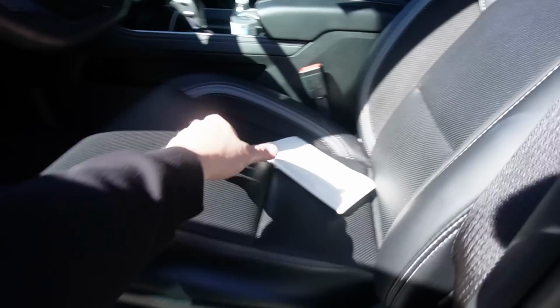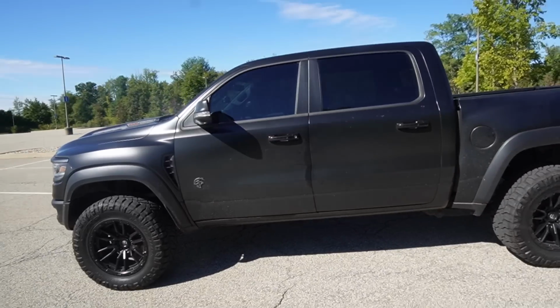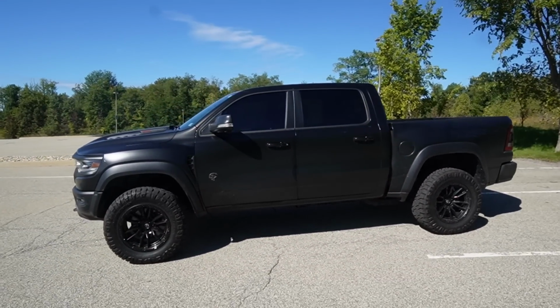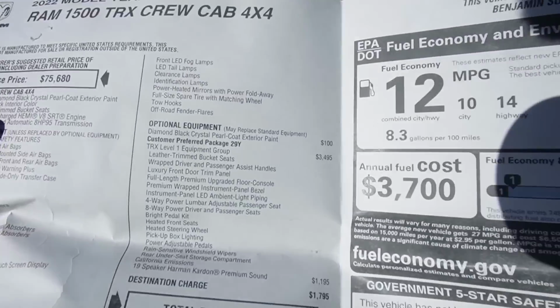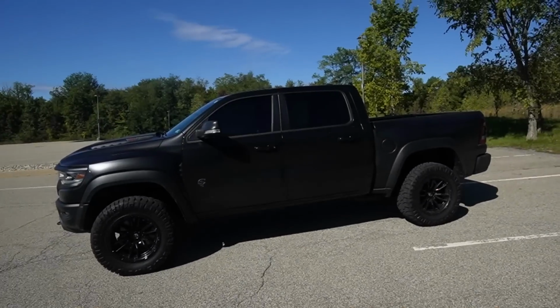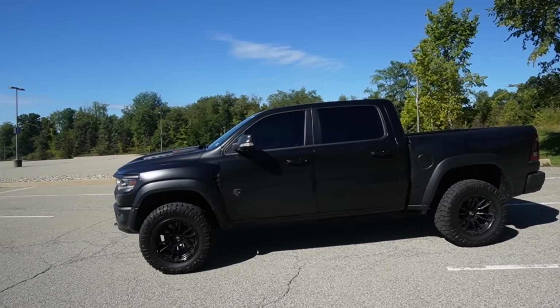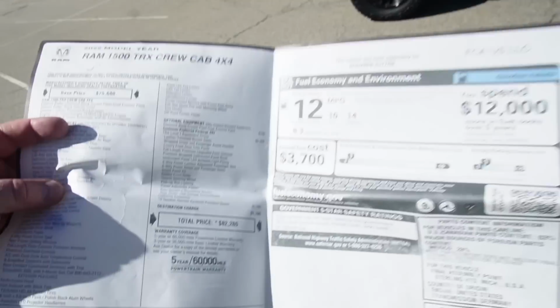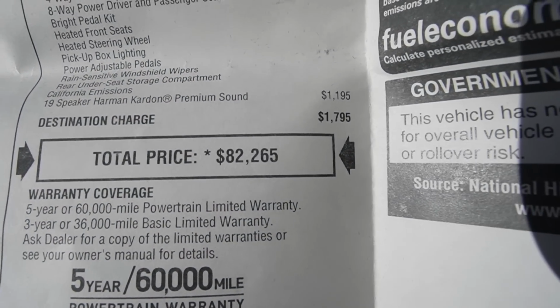So a Ram in general, but specifically a Ram TRX, comes in different trim levels, like most brands of vehicles and trucks do. What I have is a TR1 package. So this is one step above the base model Ram TRX. And my truck, and we're gonna focus here on the actual sticker price, is $82,265. Although I had to pay more than that for the truck in the used car market because of the crazy market. You guys get it.